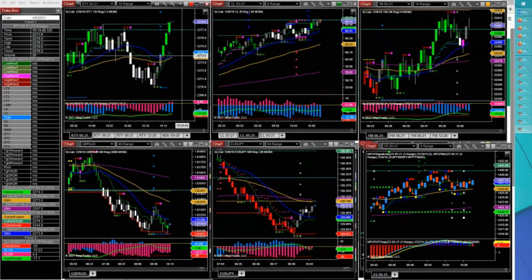And we did get an up closing bar on the Pound Aussie. So we did survive that particular bar that came within 3 ticks, 3/10 of a pip.